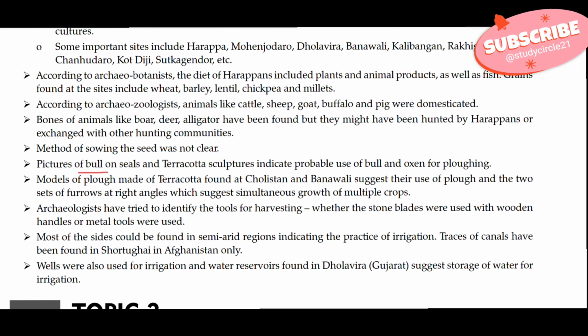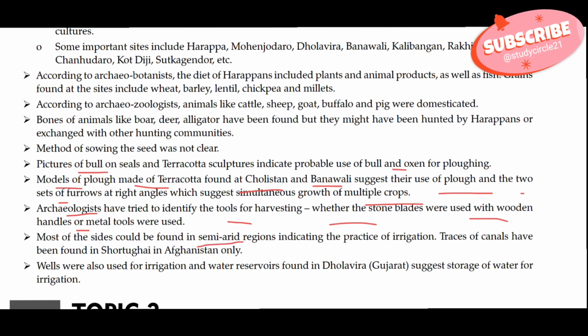Pictures of bulls on seals and terracotta sculptures indicate the probable use of bulls and oxen for plowing. Models of plows made of terracotta found at Cholistan and Banawali suggest their use of the plow, and the two sets of furrows at right angles suggest simultaneous growth of multiple crops. Archaeologists have tried to identify the tools for harvesting, whether stone blades were used with wooden handles or metal tools were used. Most of the sites could be found in semi-arid regions, indicating the practice of irrigation.